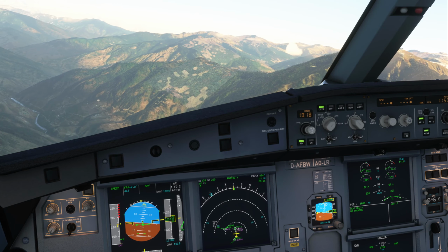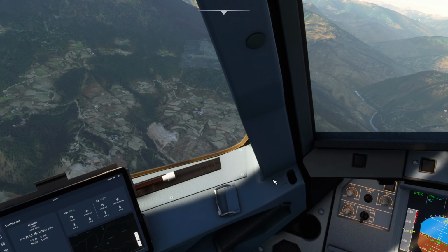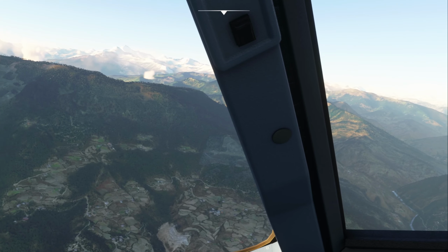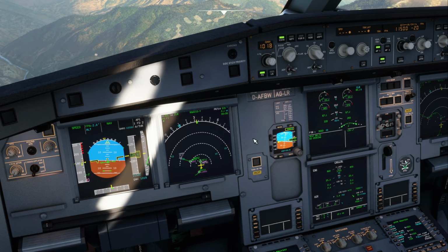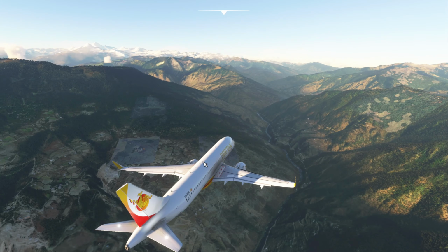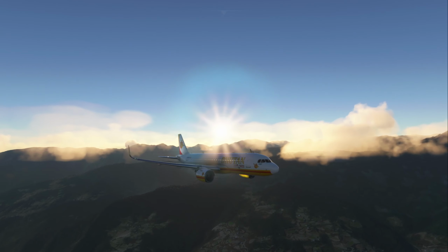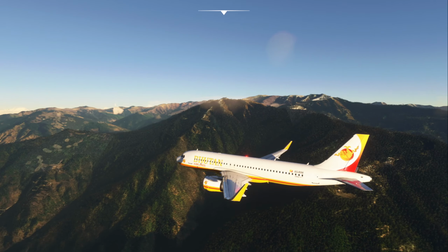Welcome. We are in the Airbus A20N, landing at Paro with Bhutan Airlines. We're currently making a circle to land approach, so we're coming around on the RNAV approach for runway 33. We're going to stop the approach at 11,000 or 10,500-ish, and then we're going to circle for runway 15.